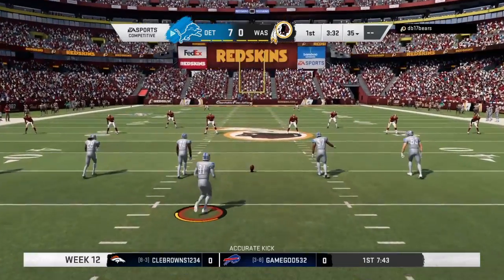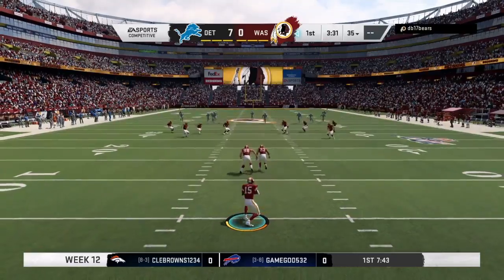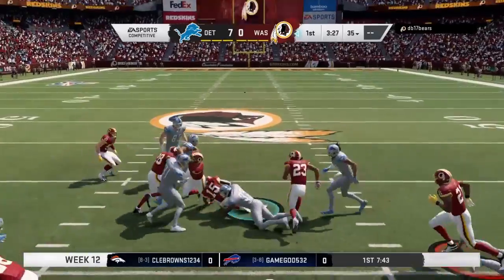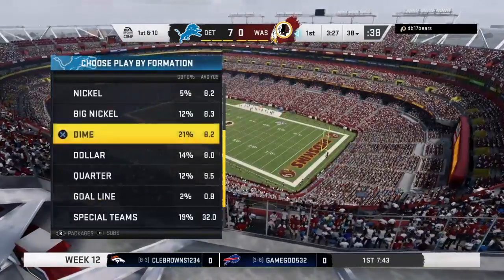After the touchdown, out is Prater to kick. This one fielded at the 5. And he breaks it all the way out to the 38-yard line. Great return.